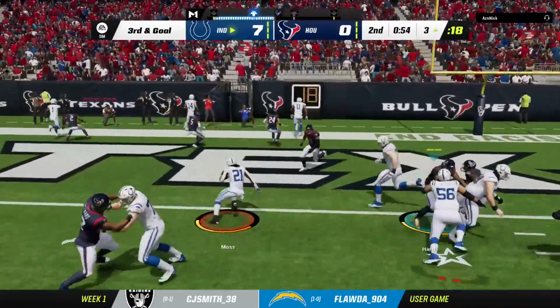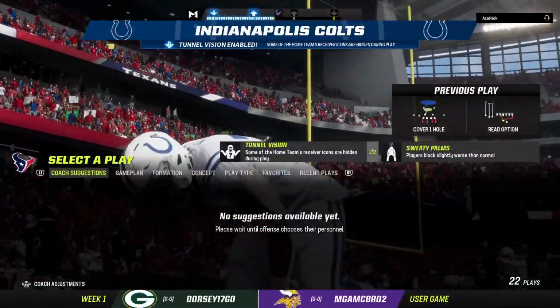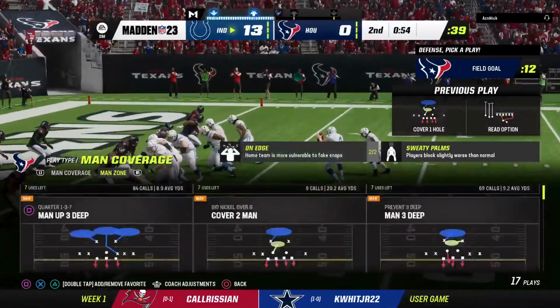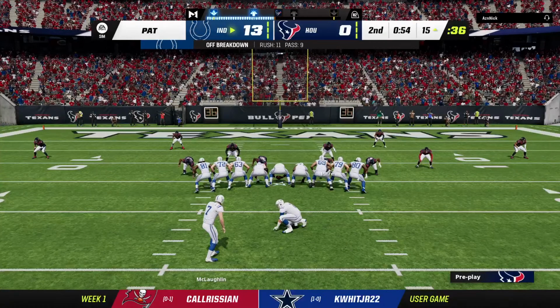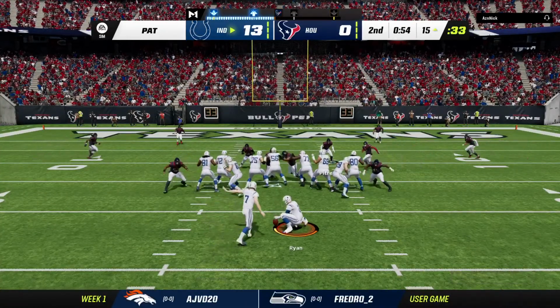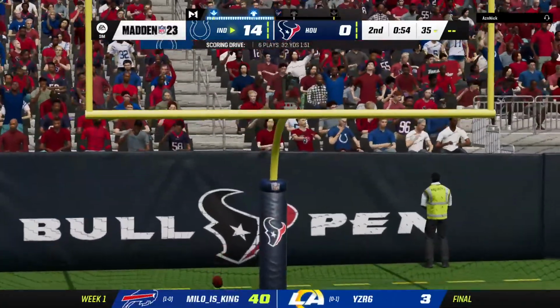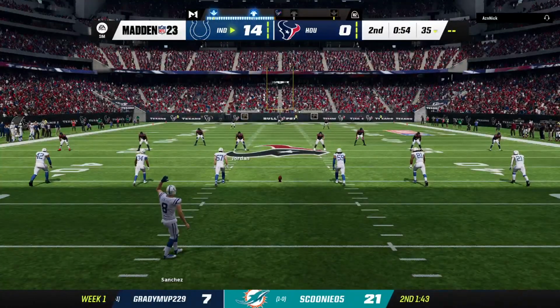They'll look to run with Moss. And he takes it in for a Colts score. Zach Moss, a 3-yard touchdown run. And the Colts will extend their lead in the final minute of the half. Extra point by McLaughlin is up and good. And that'll make the score 14-0.